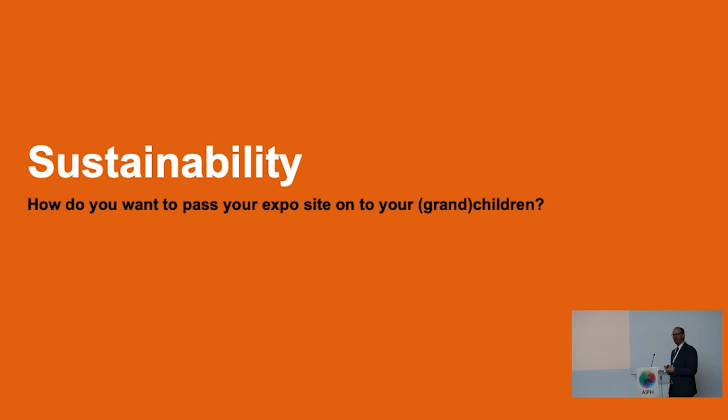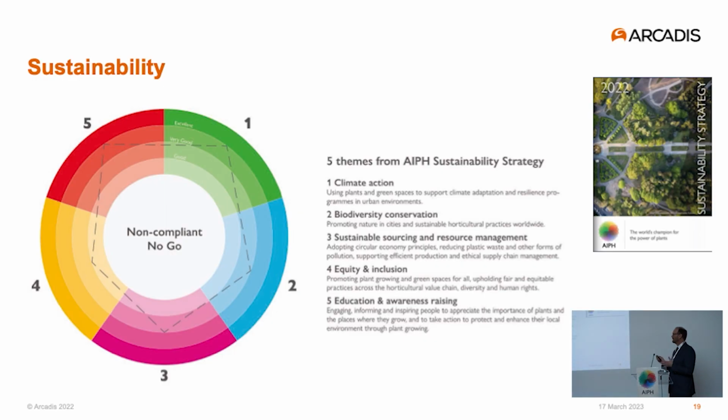It is really kickstarting something that can be very sustainable and more green than a normal development. And the question that you have to ask yourself is, how will we pass this expo site to our grandchildren and our children? And I think answering that question is really important. And of course, AIPH has a sustainability strategy with 5 important points. And we are very often using this web, but you can also use other methods if you want.